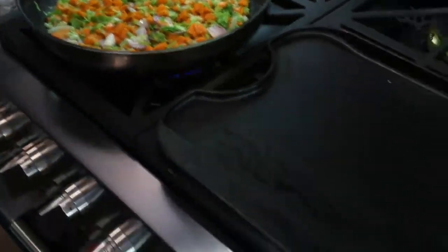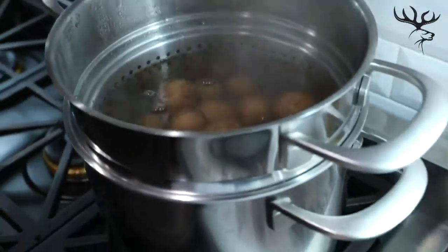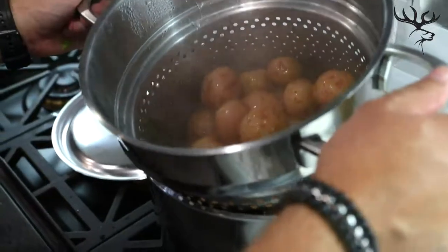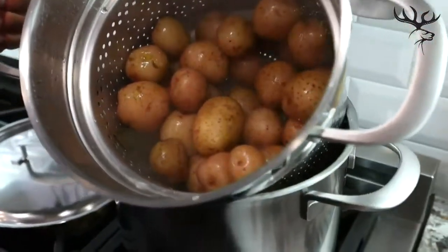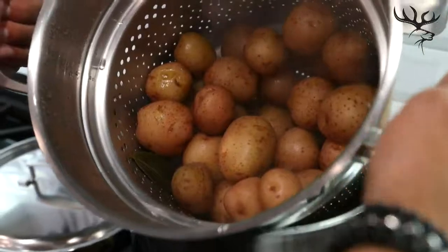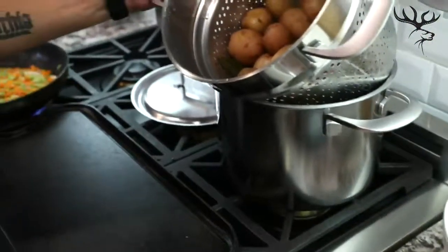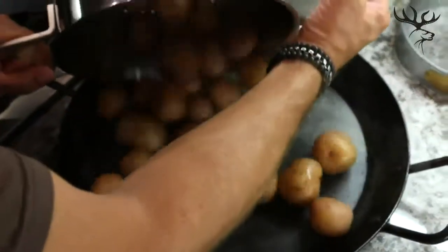Let's have a look at these potatoes while you're here. So what I did, I started in cold water. Got some brand new potatoes. So this is a beautiful time of year to be able to enjoy this kind of fresh vegetables. They're just perfect. So first thing I'm going to do is I'm just going to put them right here on this pan. So this is Lodge. This is not cast iron, but this is their carbon steel, and I love it for roasting.